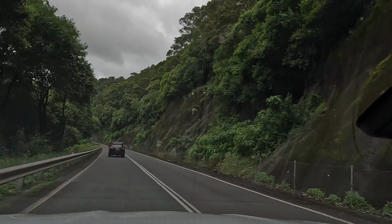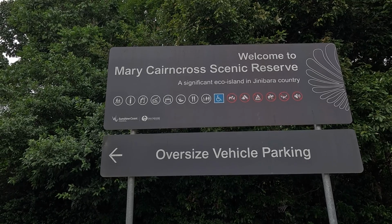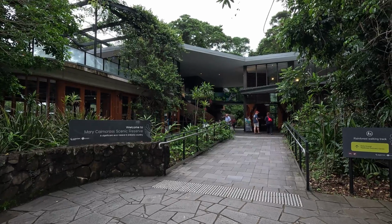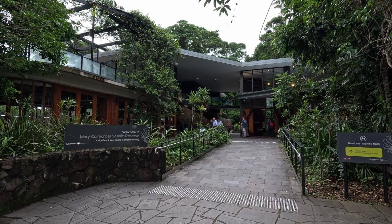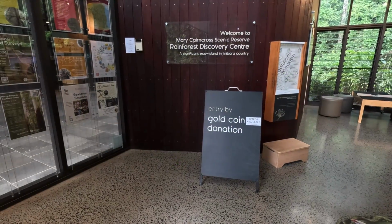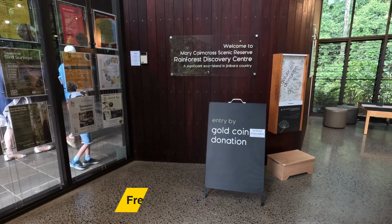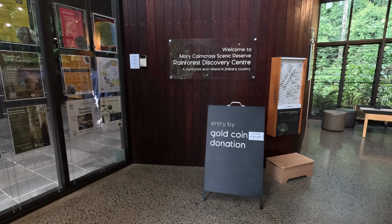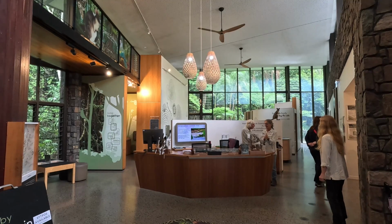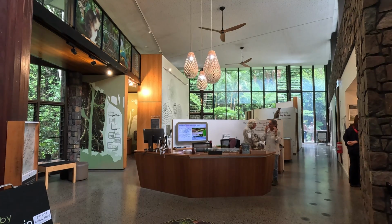The park was named after Mary Cairncross, who gifted 100 acres of this rainforest park to the local council. A formal park was set up in 1959 and the council spent a lot of money improving the area over the years. There's a nice modern visitor centre on site and the visitor centre and park are free to enter. A gold coin donation is appreciated, and for those living outside of Australia, a gold coin is a $1 or $2 coin. The reserve sits on a ridge on the Blackall Range.